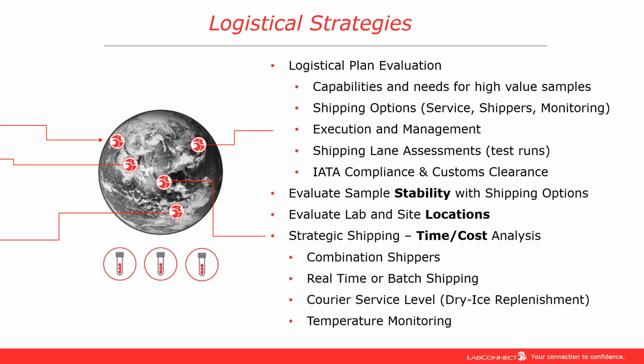How can we minimize that shipping? A lot of times we'll put together a protocol, back before we had this capability, and clients are shipping samples weekly just so they can get accountability of what samples have been collected. Well, imagine if you could just keep them at a site, if they have the storage capabilities, and put together that plan. You can reduce shipping costs, have them remain at the site. They don't have to be shipped multiple times. They can go directly to the laboratories.